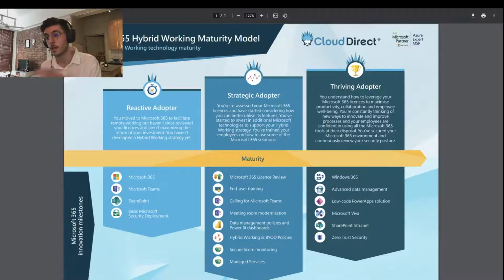Again, breaking down on a functional level, maybe HR has their own library of resources and way of collaborating within SharePoint and storing documents and files. Maybe finance has one and marketing has one, and so on and so forth. And then finally, we have Zero Trust Security, which is that ultimate security framework that takes a lot of work to develop and maintain. So again, Thriving Adopters, that ultimate tier of innovation and looking beyond the Microsoft 365 stack and continuously developing and improving processes and efficiencies.